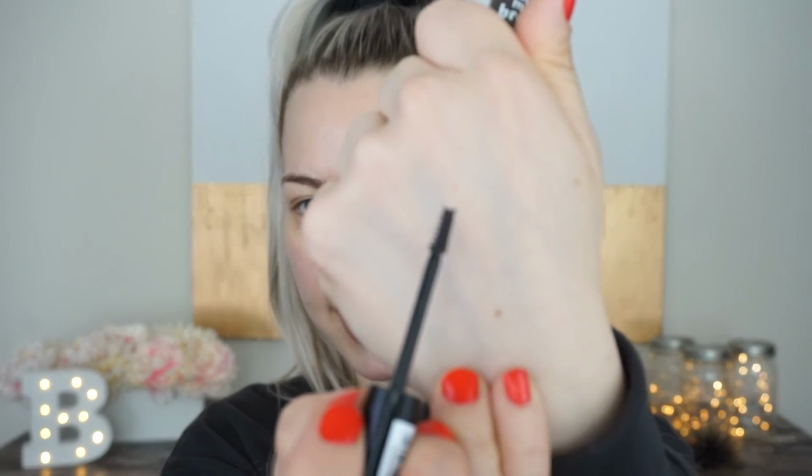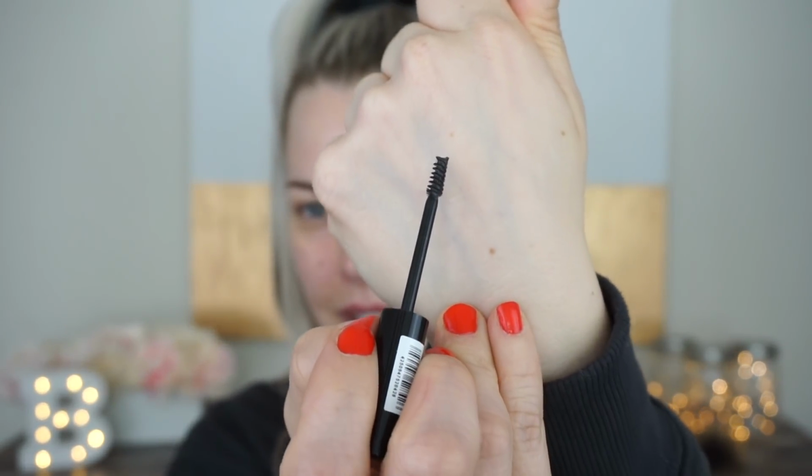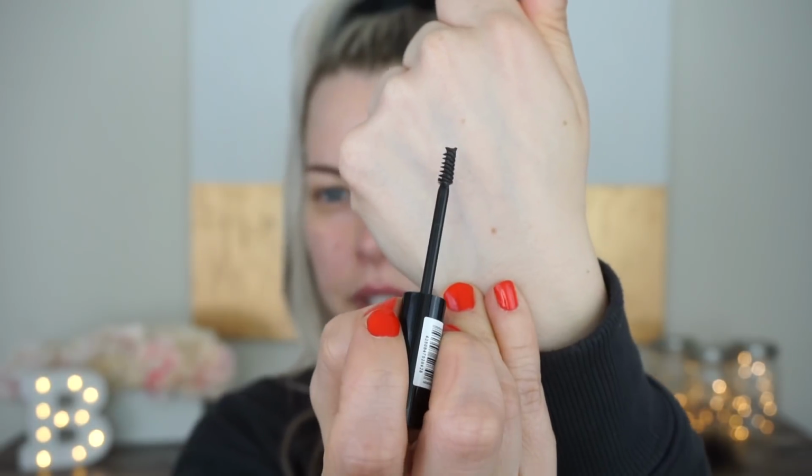It does give a nice fuller effect, and the little brow hairs are nice, and my favorite part is the wand. It's so tiny and I absolutely love that. A big spoolie for brows just doesn't make sense to me, so this is one of my favorite brushes of all time. So I'm gonna leave one side undone and then we're gonna do the other side so you guys can see, and I'm gonna get closer here because I know a lot of you say I don't get close enough, so get nice and close here, and then we'll just go ahead and start filling in.